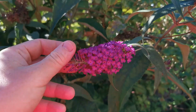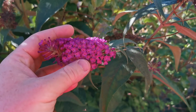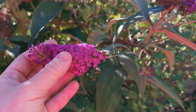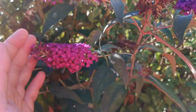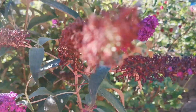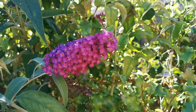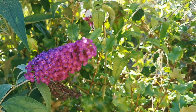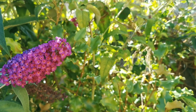Beautiful purple color, beautiful fragrance, very sweet, honey scented, and incredibly good at attracting pollinators, especially butterflies, but also bees and bumblebees, as well as other pollinator insects that I'm not sure how to classify, because there are so many visiting this plant. And hummingbird moths love this plant as well at night, so it is absolutely one of my favorites.